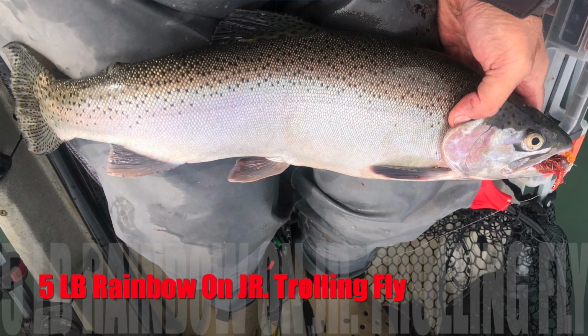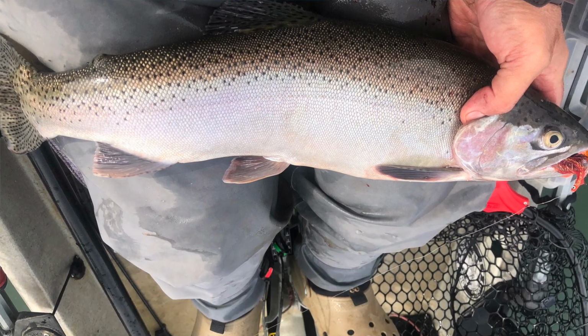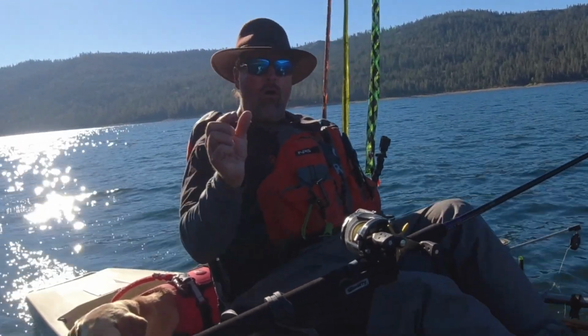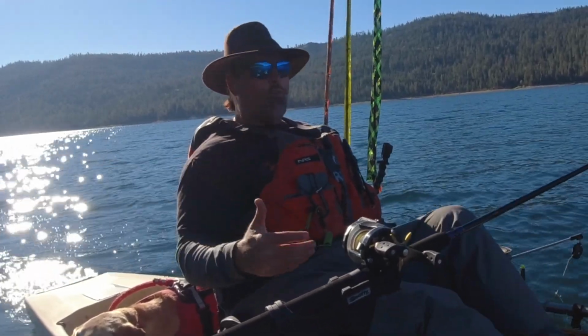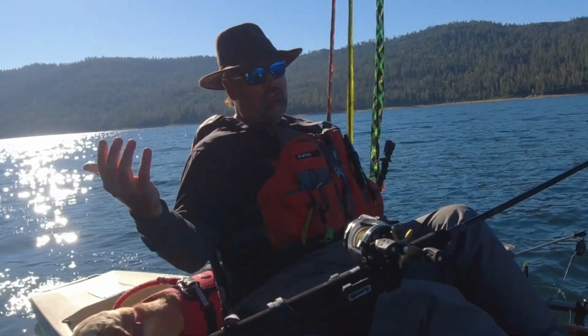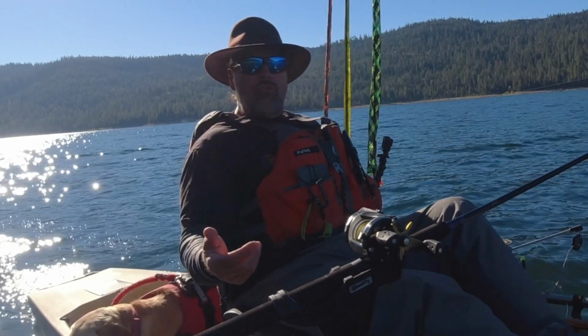Very compact fly, something that you can slow down with, something you control anywhere from 1 to 1.8 miles an hour. Unobtrusive, small, doesn't spook the fish. Definitely something they haven't seen before. So if the bite's a little bit off, you show them that small fly, you're likely to be yelling fish on. And that's something I learned many years ago when I used to fly fish.